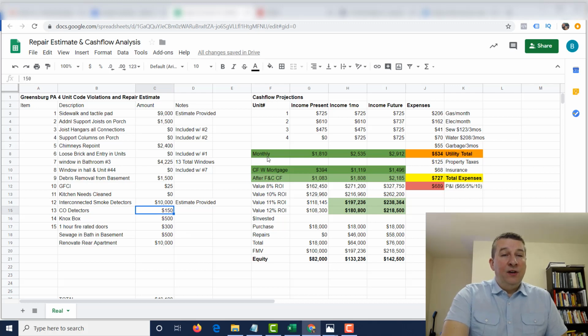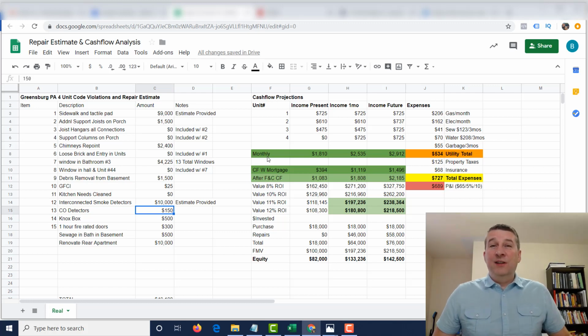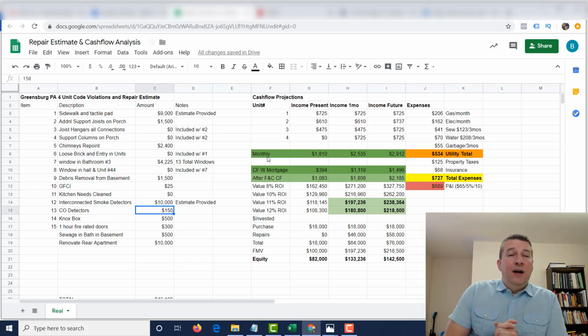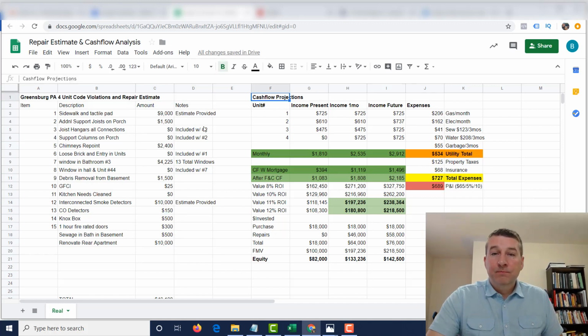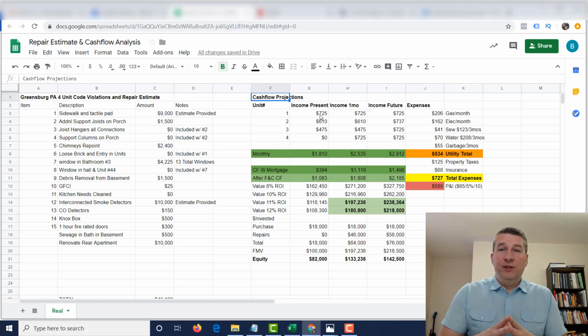There is also a Knox box that has to go on the front of the building, which is a key box for the local fire department so that they can access the building whenever there happens to be an emergency. And they're not cheap. I think they're about $350, $400, somewhere around there. I need to install some fire rated doors, and then we also have to renovate the one apartment in the back. Okay, so next, let's take a look at the cash flow projections and what we're going to be looking at for this investment property.